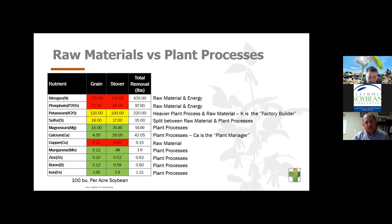Now, if K is the factory builder, I'm going to call calcium the plant manager or the logistics coordinator, if you will. A big amount of calcium that's used within the plant is spent not only in cell wall and cell membrane function, but it also serves a messenger function within the plant. And so if a plant would hit some type of biotic stressor, calcium is actually generated and used to send messages throughout and within the plant itself.